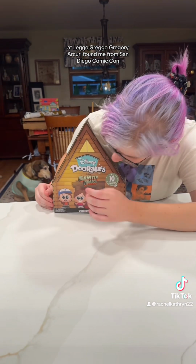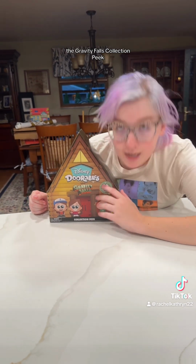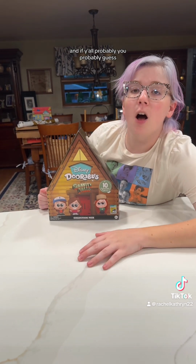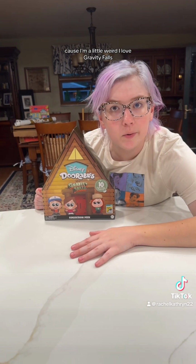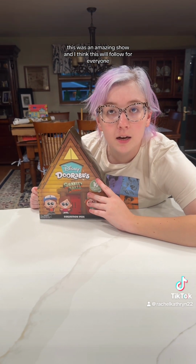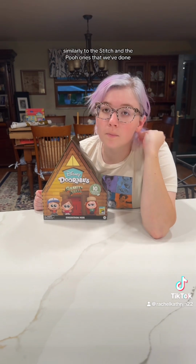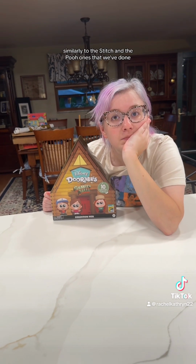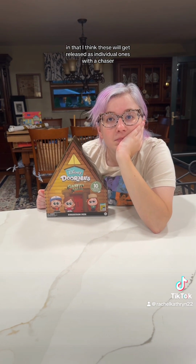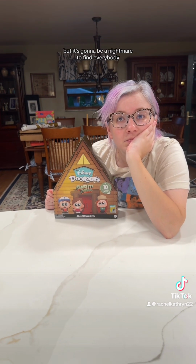At Lego, Gregory R. Curie found me, from San Diego Comic-Con, the Gravity Falls collection peek. And as you'd probably guess, because I'm a little weird, I love Gravity Falls. This was an amazing show, and I think this will follow for everyone similarly to the Stitch and the Pooh ones that we've done, in that I think these will get released as individual ones with a chaser, but it's going to be a nightmare to find everybody.